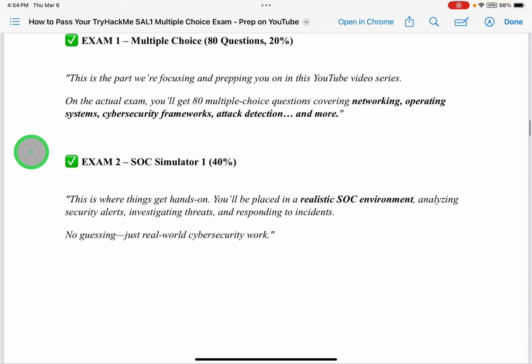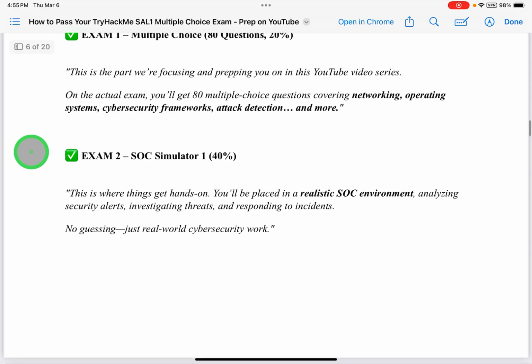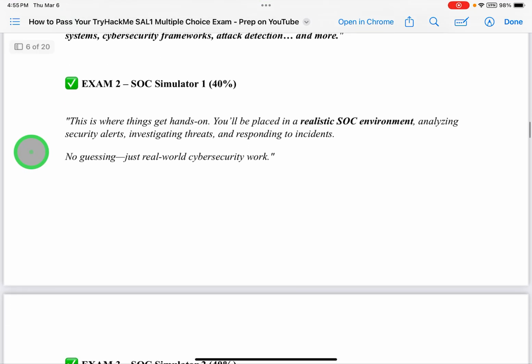Exam 2 is the SOC Simulator 1. This is where things get hands-on. You'll be placed in a realistic SOC environment, analyzing security alerts, investigating threats, and responding to incidents. No guessing. This is just real-world cybersecurity work.